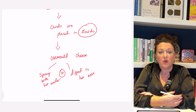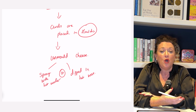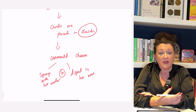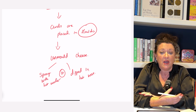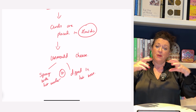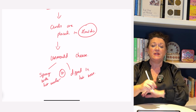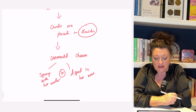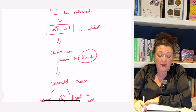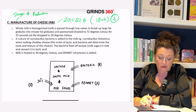In some cases, what will happen if it's not a Parmesan or a cheddar, the unmoulded cheese is injected with, say, Penicillium mold spores. If you want to make Cashel Blue or Stilton, because the Penicillium mold spores will start to grow inside in the cheese and produce this veined effect, and also give a characteristic flavour and texture to the cheese. Now, that's just the brief outline of the stages of the production of cheese.